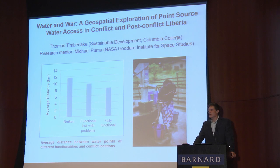The main finding that many of my results pointed to was the heavy influence of population density on the spatial distribution of data in Liberia.